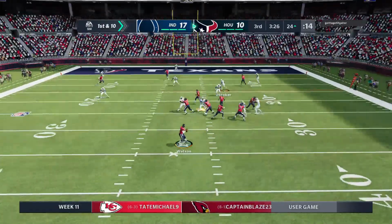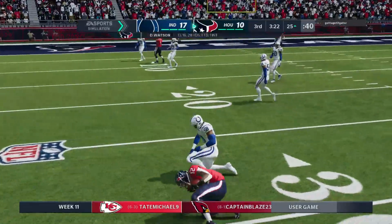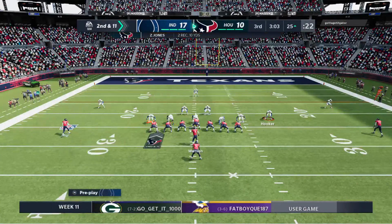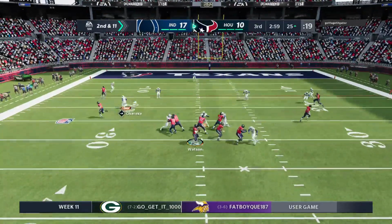Watson off play action. Left side completion to Jones. Watson's pass. And he's going to lose yardage and be backed up to the 25. He was unable to shake free there, and they'll cover him for a loss of a yard. 25-yard line.